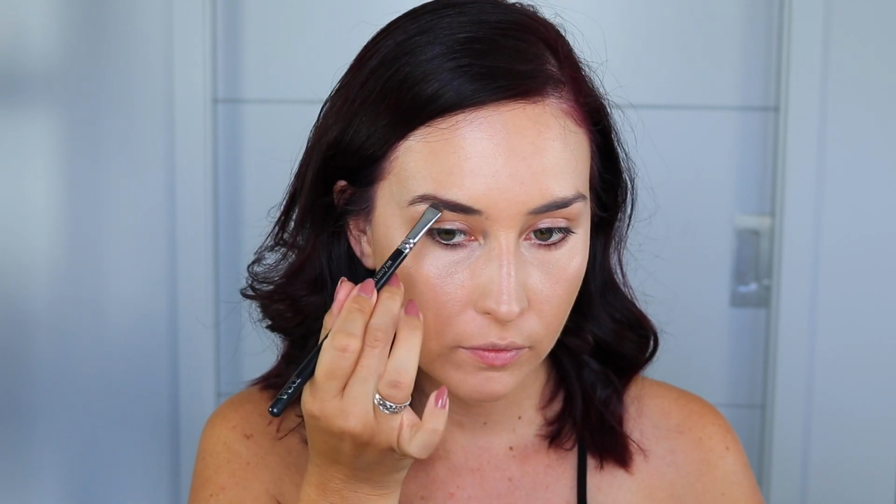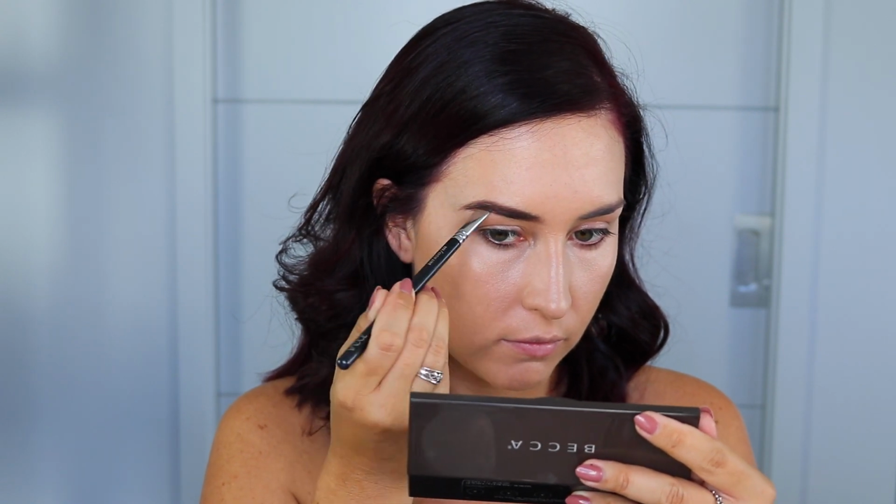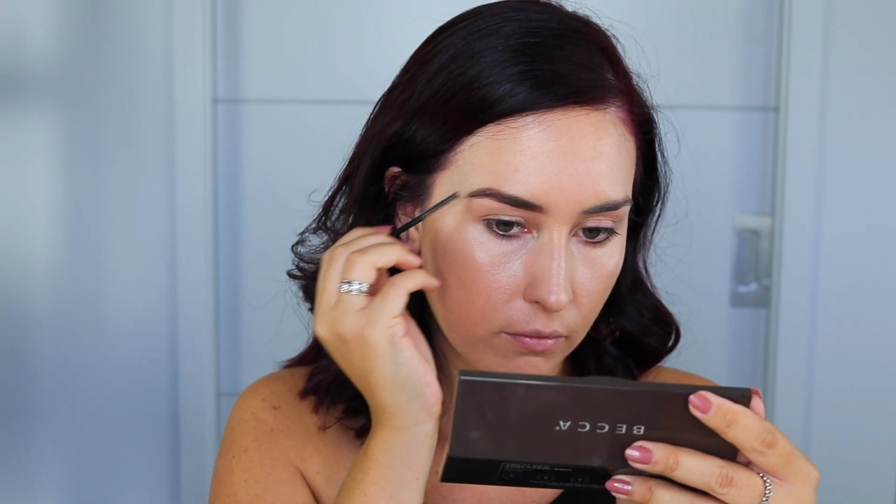My lips are so dry. Oh, face always looks so much better with brows done.